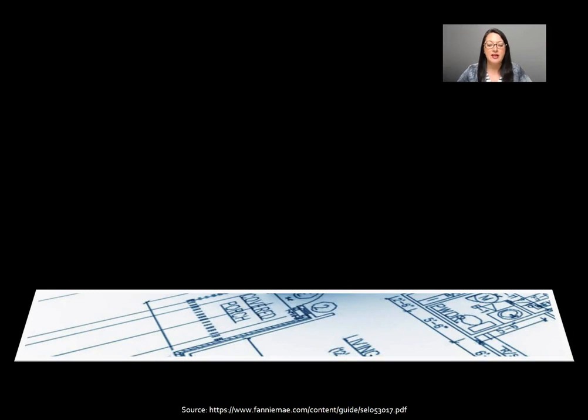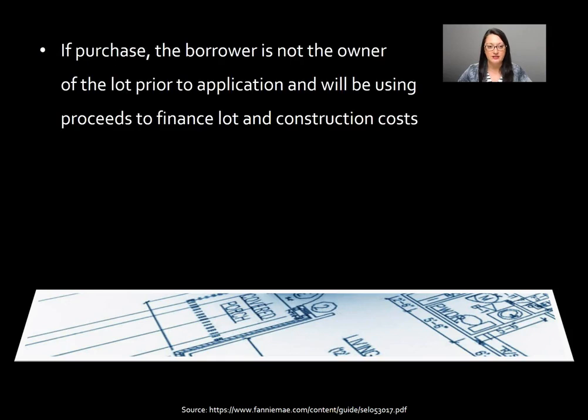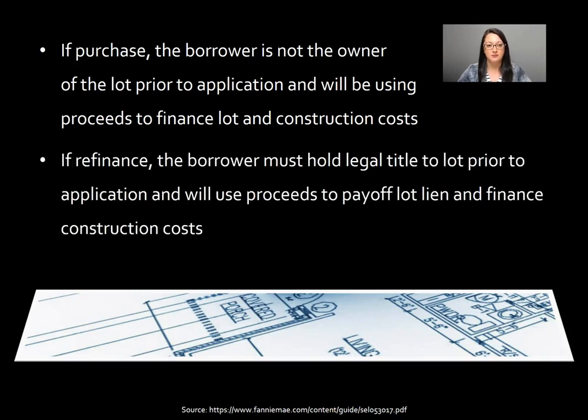So now let's look at the difference between doing the single close as a purchase versus a limited cash-out refinance. It would need to be done as a purchase if the borrower is not the owner of the lot prior to the application and will be using the proceeds to finance the lot and the construction costs. Now on the flip side, it would be done as a limited cash-out refinance if the borrower does hold legal title to the lot prior to the application and therefore will be using the proceeds from the construction loan to pay off the lot loan and finance the construction costs.